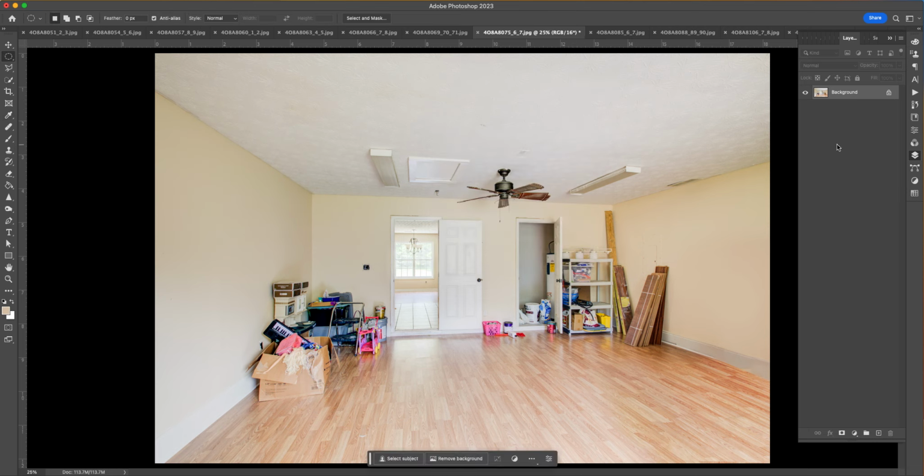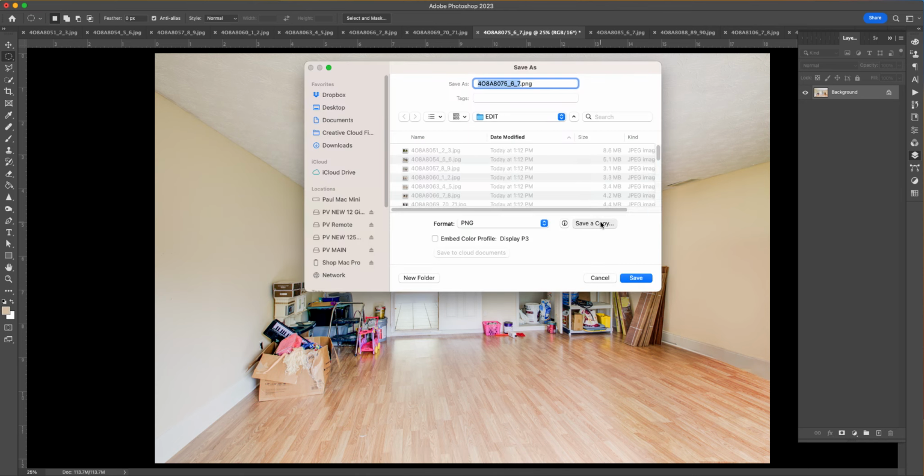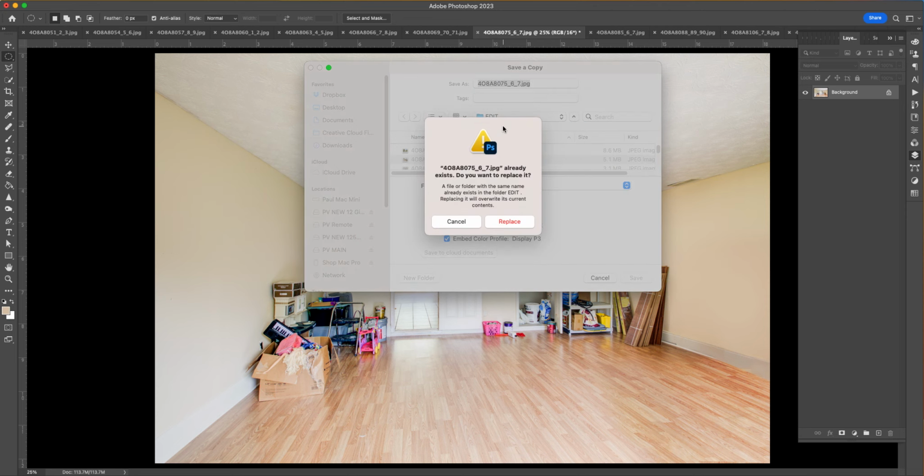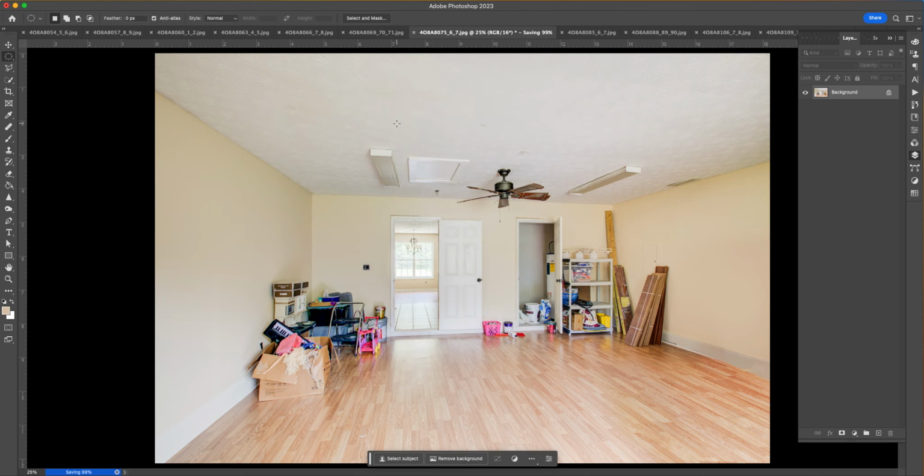It's kind of random. This room is clean. Well, as clean as it's going to get. Let's just say that, because I am moving on to the next image. Let's move that copy out of there. Boom. Alright, save.